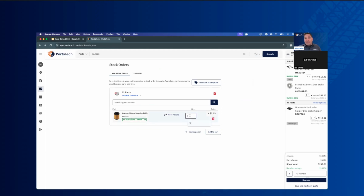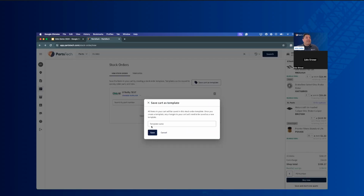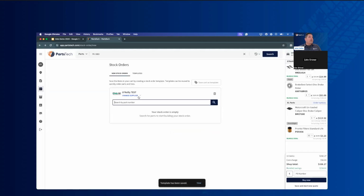I also want to be able to capture the quantity discount that XL Parts offers commercially. So I know I'm going to need to bump that up to 12, and I'm going to add that to the cart. Once that's added, you're going to see that the bundled discount for that order quantity of 12 has been reflected. Now I can save that as a template. I can name it whatever I want. Let's call it oil filters. And you can save it as a template there. These are very easy ways to do these things that cut out a lot of time.